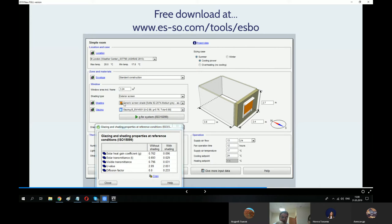So by choosing a shading fabric, in this example, it's an external, but you can also choose internal, obviously.